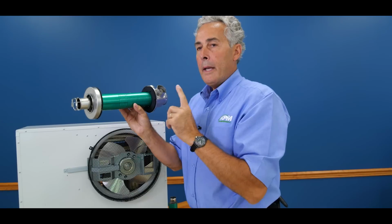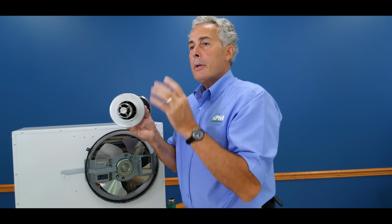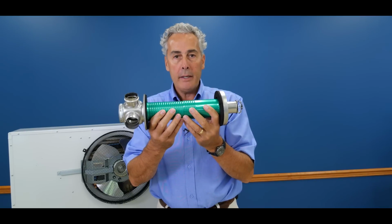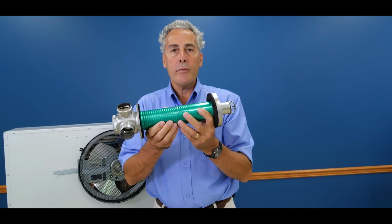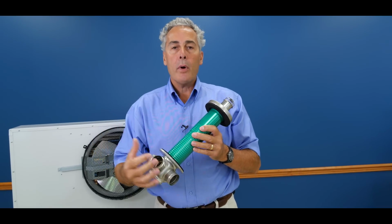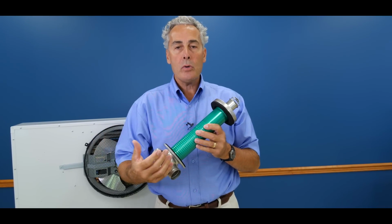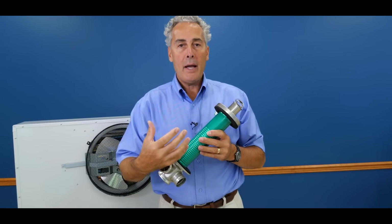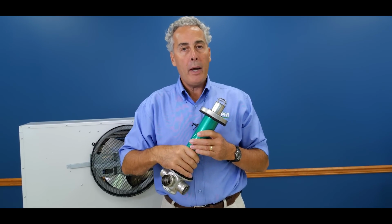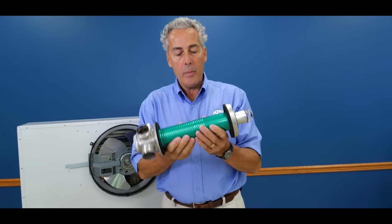Now, what happens when you have a wall thicker than what your vent will handle? And this happens quite frequently. Many people have 2x4 construction, 2x6 construction. Many of them are cinder blocks. Some have outside brickwork done. That creates a problem. Not so with Toyotomi.